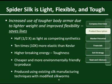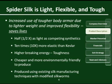So spider silk is light, flexible, and tough. And the ultimate value proposition of spider silk is it will save lives on the battlefield. How will it do so? There's a variety of characteristics for spider silk. It is half as light as competing synthetic materials, 10 times as elastic and tougher than Kevlar, affording better protection for soldiers.